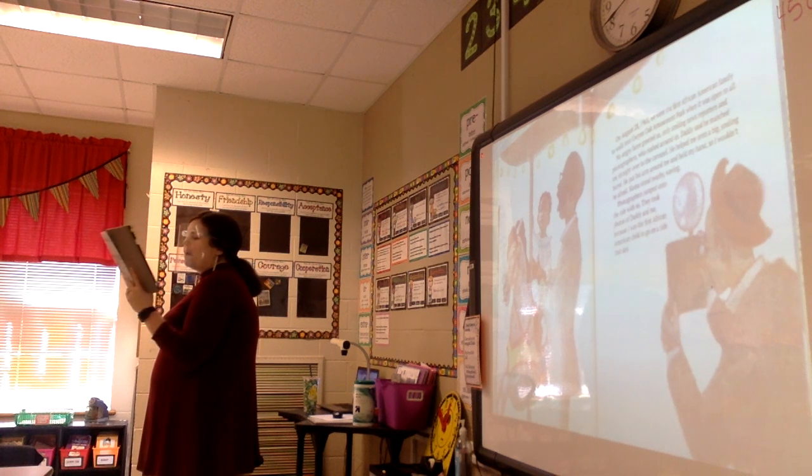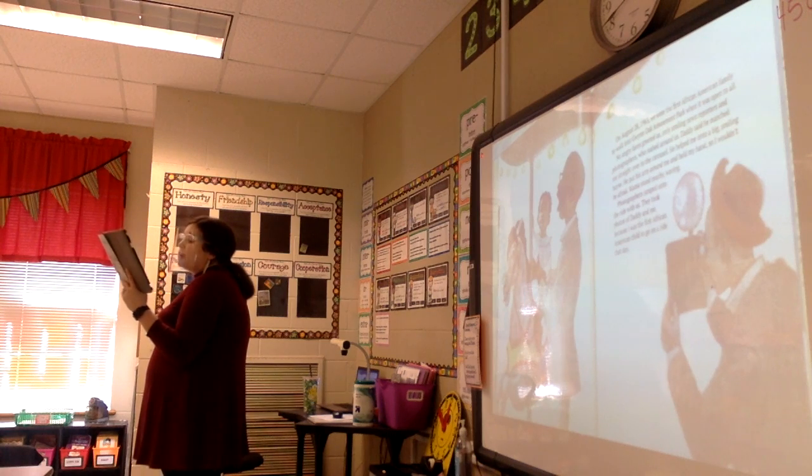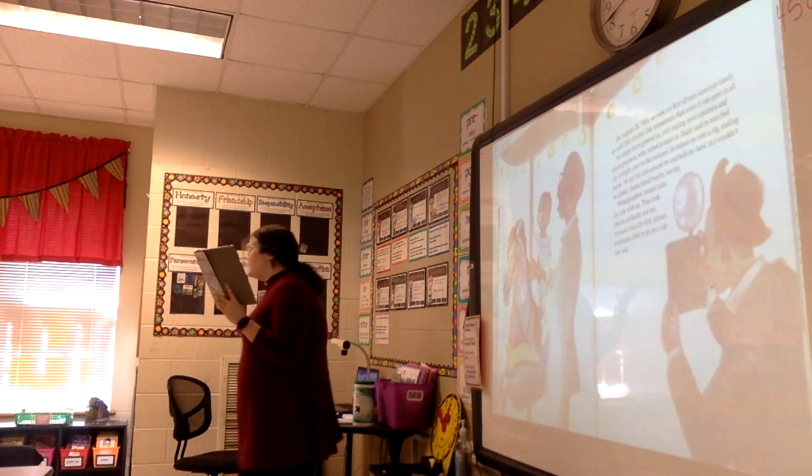Mama stood nearby, waving. Photographers jumped onto the ride with us. They took photos of Daddy and me, because I was the first African American child to go on the ride that day.